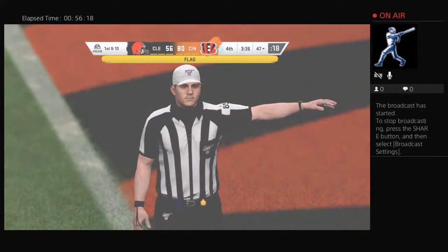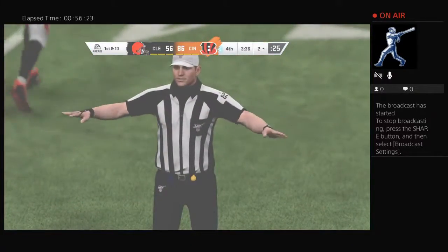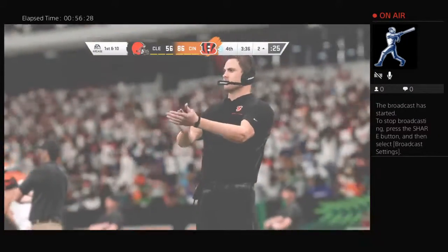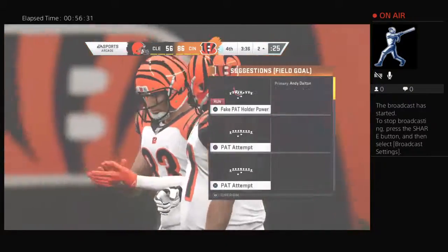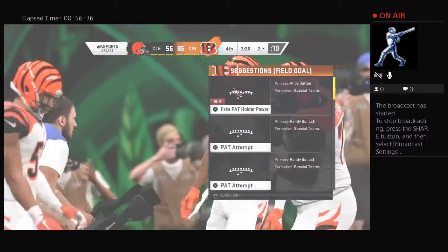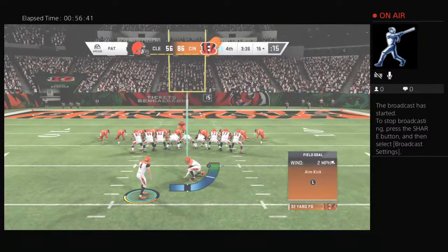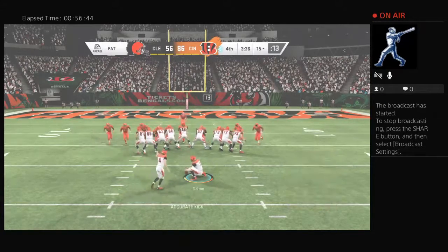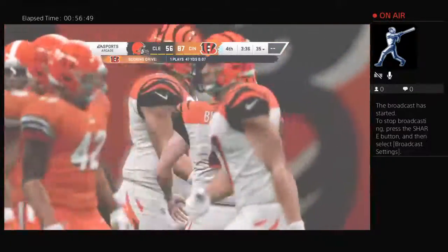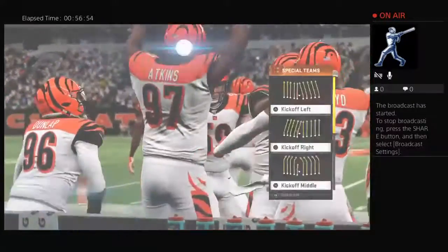Now, hold on here. We do have a flag down. So let's see what this is about. So they will go ahead and obviously decline the pass interference, and the touchdown will stand. Now Bullock to add the extra point. And the lead will grow by 1 more. And they're able to get the connection on the long touchdown pass.